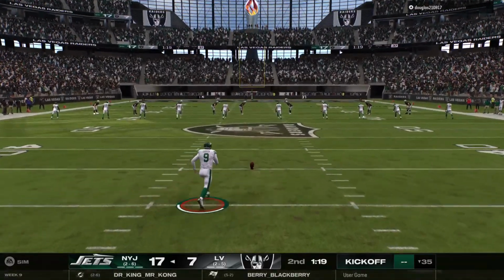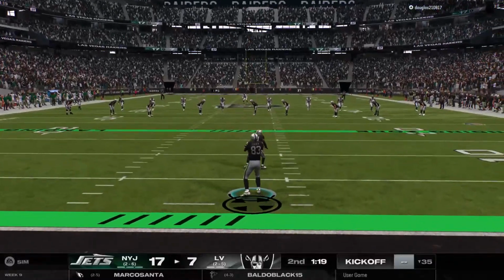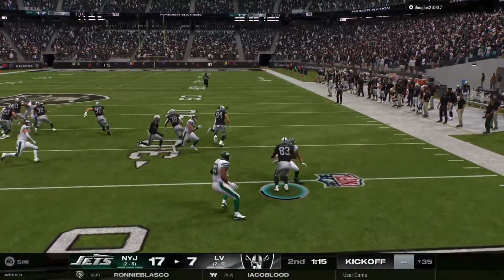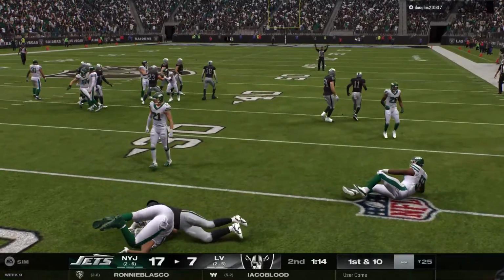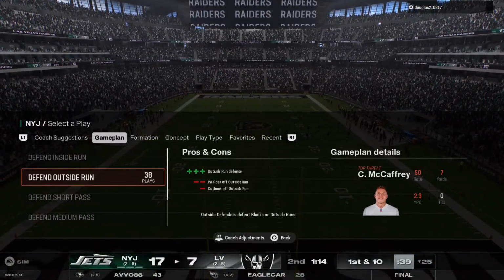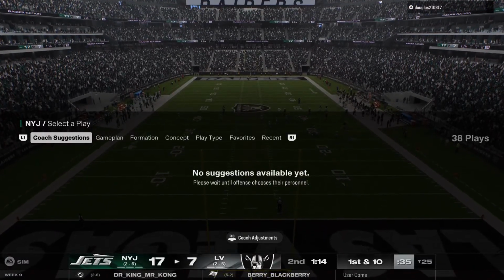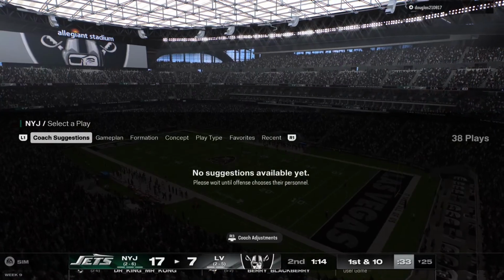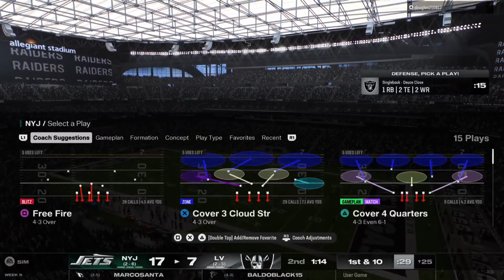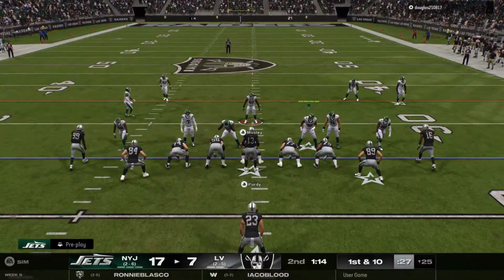Zerline has it all teed up and ready to send it away. Returning it from the 4. This return makes it up to the 25. They'll get this drive started. First and 10.